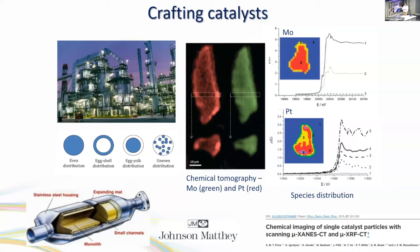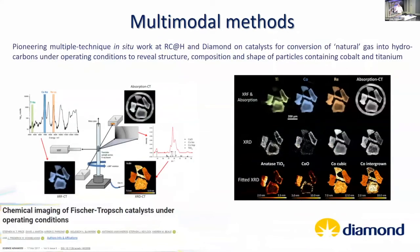In this case, X-ray absorption spectroscopy performed at the edges for molybdenum and platinum, revealing the distribution of the molybdenum platinum co-catalyst used. I think this is a hydrogenation reaction of nitrogen-containing hydrocarbons. But of course, as we know, platinum in particular is an extremely rare and precious element. It's critical to know in the catalytic formulation how it's distributed and in what form. So optimizing that is of great interest. And looking at these distributions with species-specific probes was one of the things that was pioneered between Diamond and people coming through the Catalysis Hub.